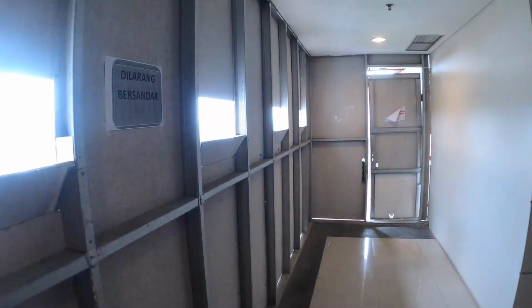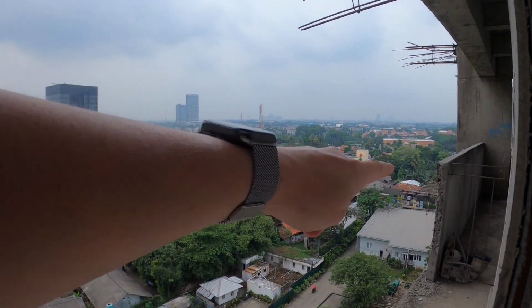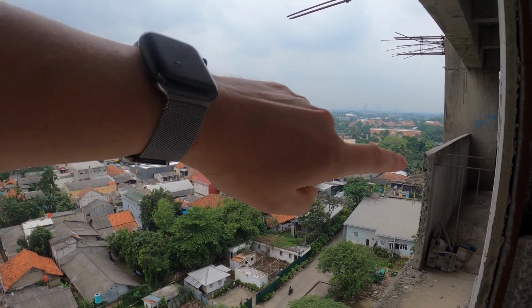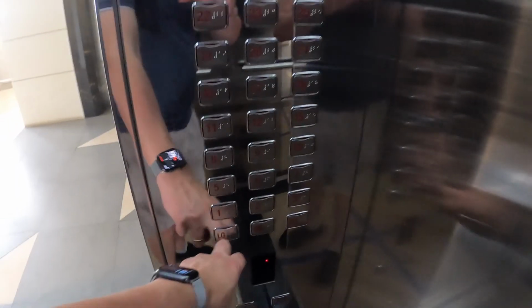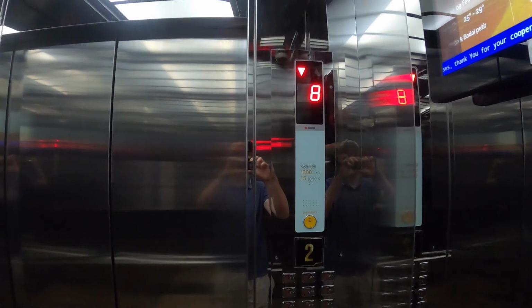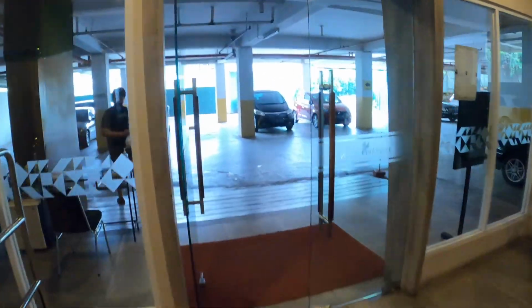Let's have a look outside there. So you can see the road that I'm going to be walking along. You can see there's loads of traffic going past the mosque. So I'm going to walk all the way down there and show you a few of the sights. Right, here we go. Let's leave.